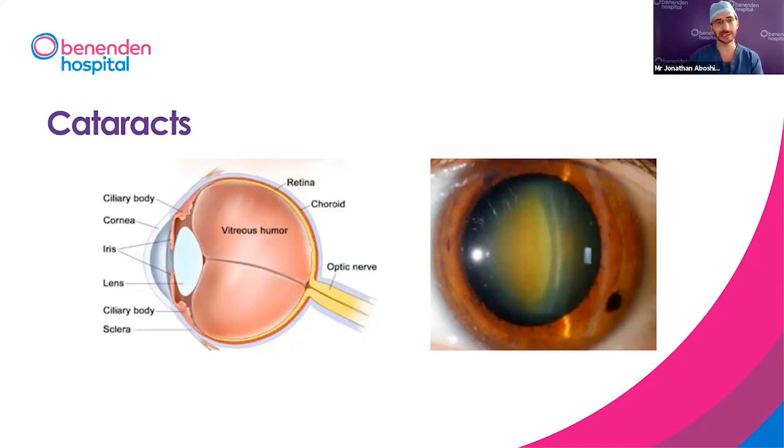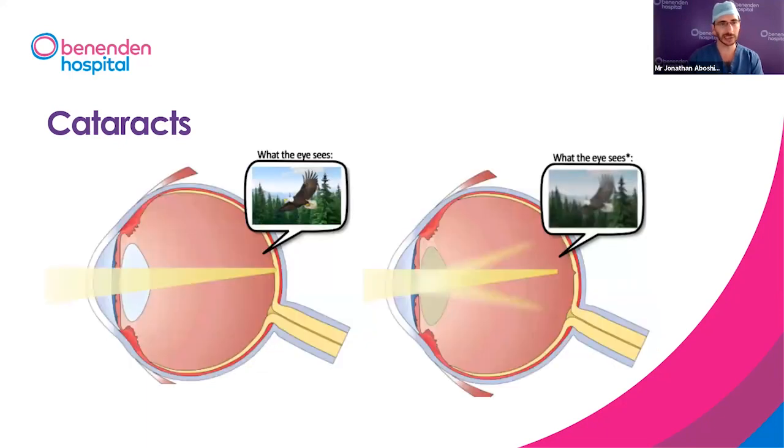However, it is a condition that does have a great impact on our daily life if it stops us seeing well, because we're very visual creatures. About a third of our brain input from everything in our body, from our taste and our sense of smell, about a third of everything is just vision. So we are very, very visual creatures, and we do notice it when our vision declines.